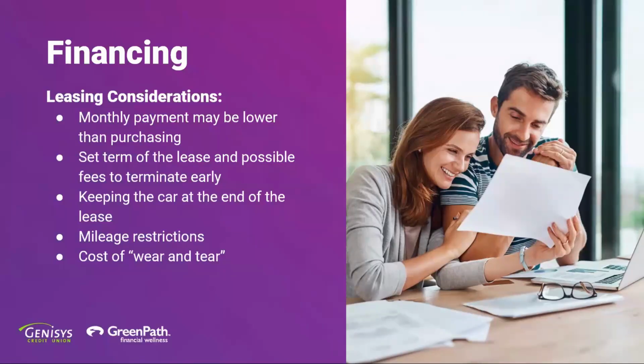There are several things to consider before taking out a lease. Number one, your monthly payments may be lower than buying, but the payments are going towards depreciation of the vehicle during that lease term, plus rental charges. Number two, it is more complicated to terminate a lease than selling or trading in a purchased vehicle. You may pay fees to get out of the lease or have to pay the remainder of the lease agreement in full. Number three, you can choose to purchase the vehicle at the end of the lease.